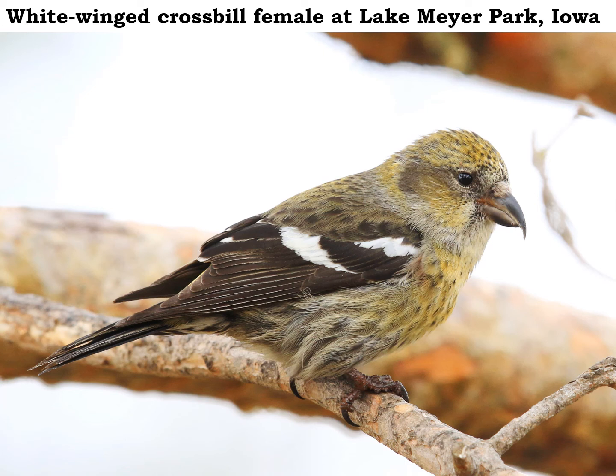So be watching for some crossbills maybe coming by your place now as we move into the latter parts of winter.